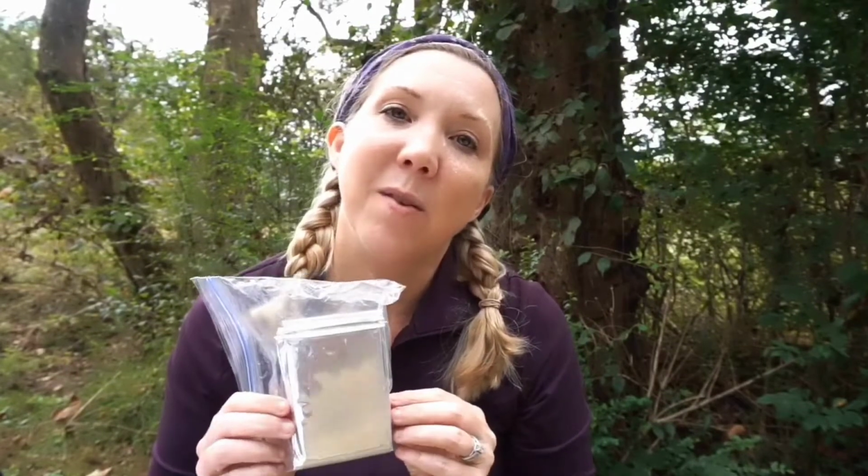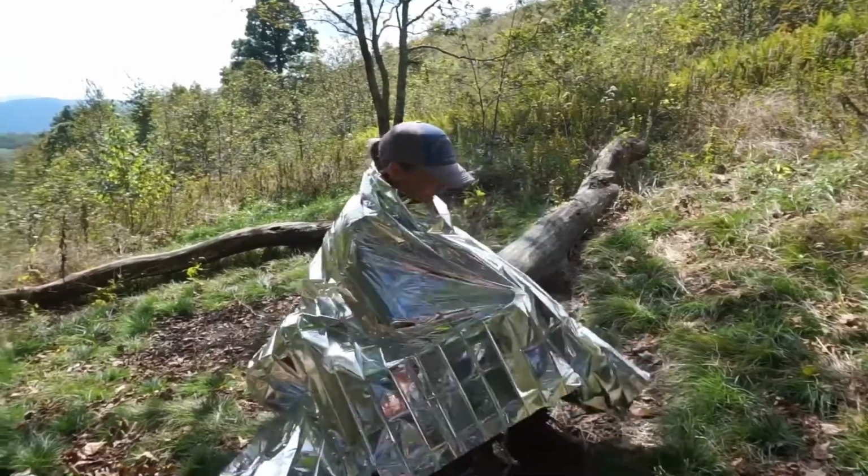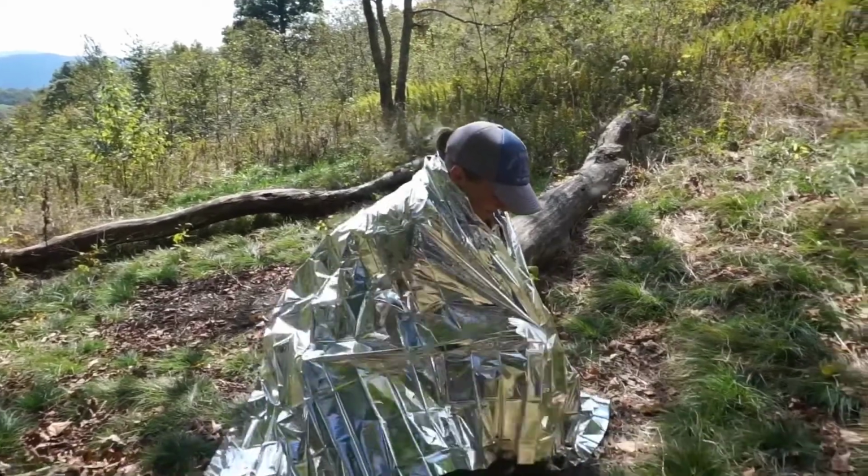And I would recommend carrying 2 of these with you on a hike, so that way you have one to cover your body with if you are to be cold, and you have another one that you could actually use to make sort of like a tarp. So those are the 10 essential items that the National Park Service recommends that you carry, and that I also personally recommend that you carry, just from my own experience and just my own knowledge of the trail.